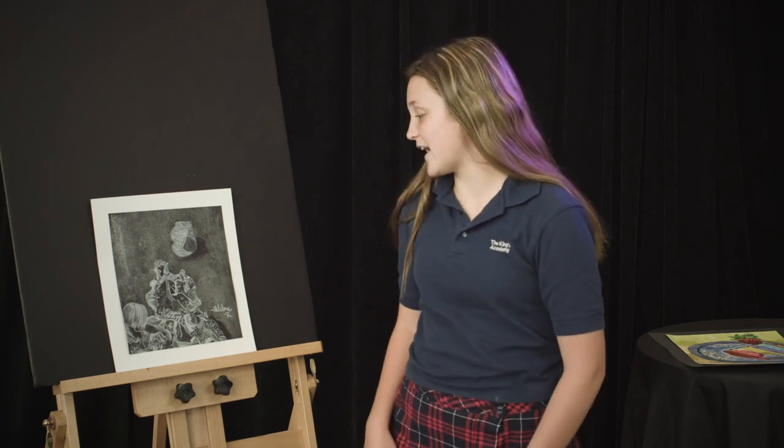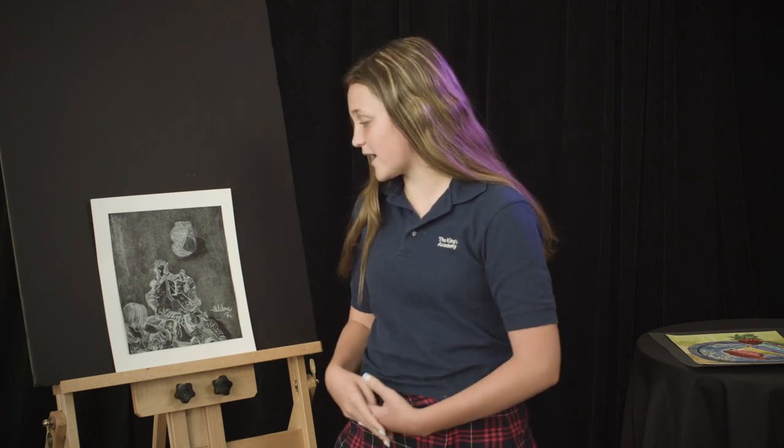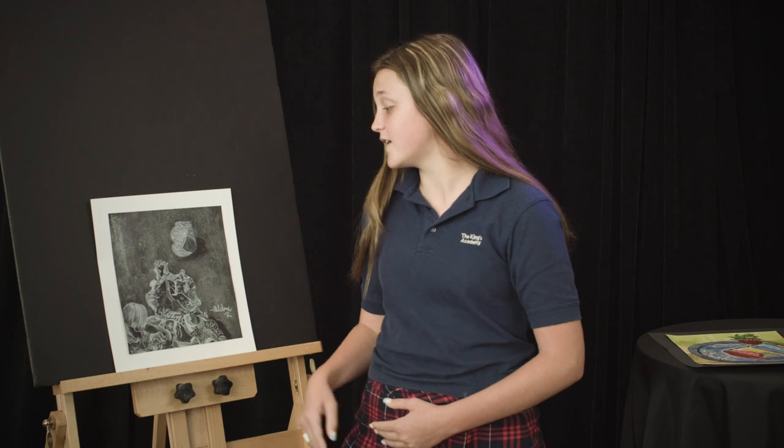Hi, my name is Adeline Roach. I'm in seventh grade, and the first piece of art I have is a popcorn drawing. Miss McFaden brought in popcorn, and we all took different pictures of different angles, and then we figured out where the best light source was and where had the best shadows, that way we could draw it.